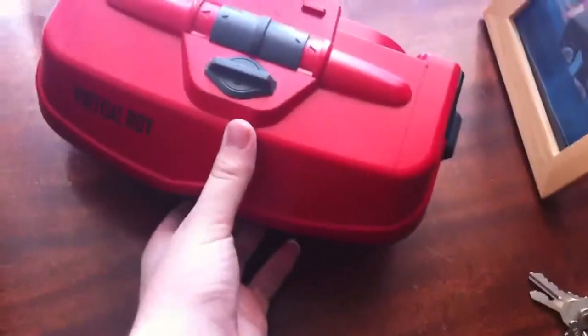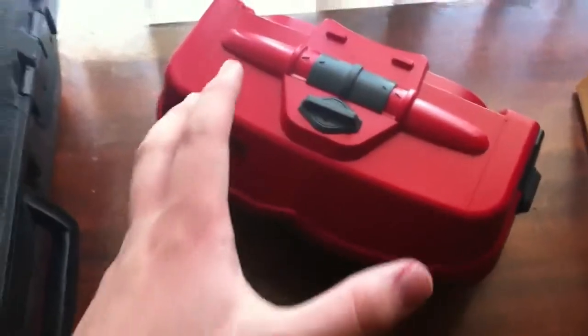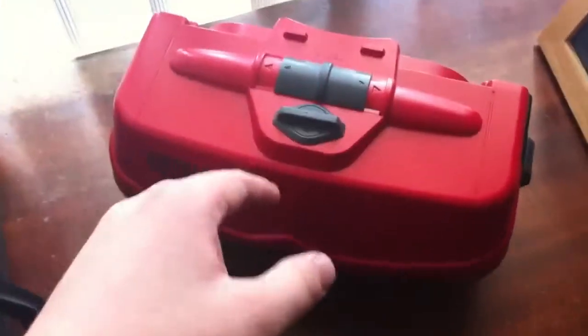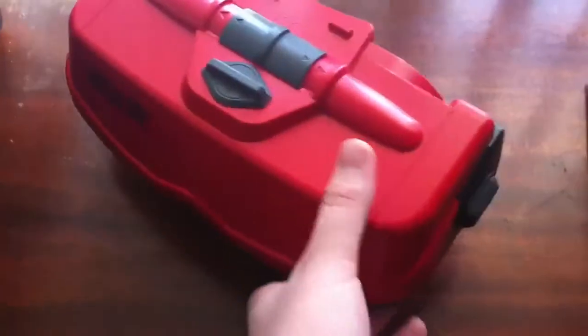All right, it's a nice day outside, and I figured it was a pretty good time to redo my Virtual Boy review, considering I just picked one up yesterday for free. I had an Xbox original sitting around, and I brought it to the flea market, and the guy had a Virtual Boy sitting around, and we did an even trade for it.